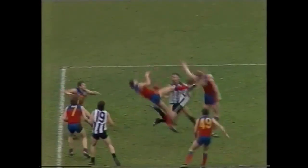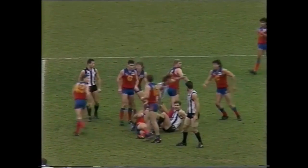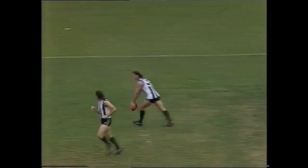Collingwood get the equal. Kicks long to half forward. Ironmonger and Pert flew high. Couldn't take the mark though after getting up there and doing everything right, and penalised for holding the ball after coming down with it and not getting it out. Daicos takes the free. 75 metres.